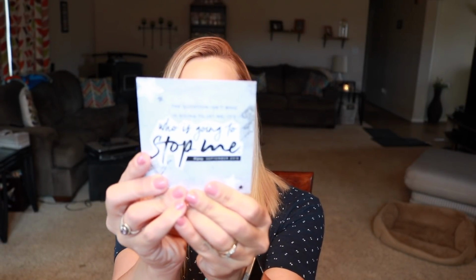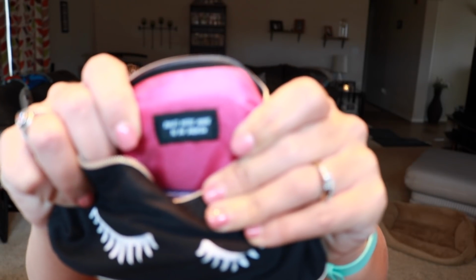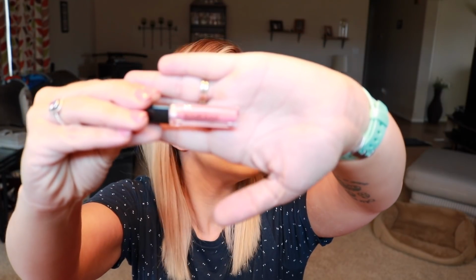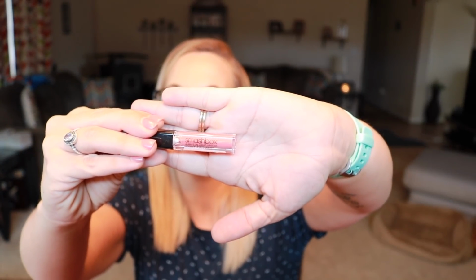There's the card. Oh, cute. The inside of the bag. It says rules were meant to be broken. That's really cute. I like that. So the first thing I'm seeing is this Smashbox Always On Liquid Lipstick, and it's in the shade Babe Alert. Okay, let's go ahead and swatch this.